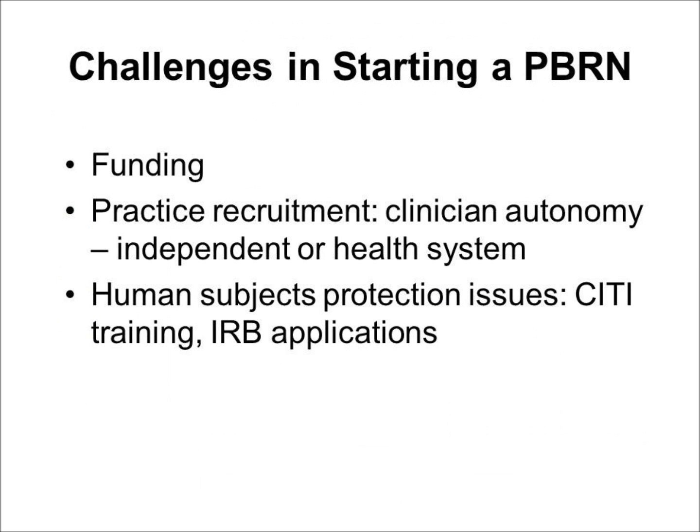So challenges in starting a PBRN. Funding is certainly a challenge, and we saw, as I talked about before, the infrastructure costs that networks can face. So how do you start a network with very little funding? Doing it on a shoestring is typically the way it begins, but it continues oftentimes to be a recurring issue that comes up for PBRNs over time. Practice recruitment is also a challenge. Clinician autonomy isn't what it used to be, so now we'll talk about this, I think, next week or the week after, about our kind of multi-stage process for recruiting within health systems and how we go about doing that.